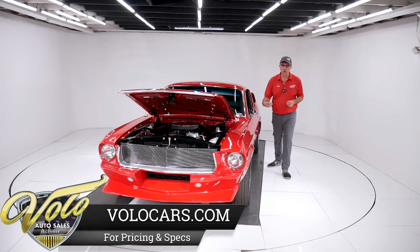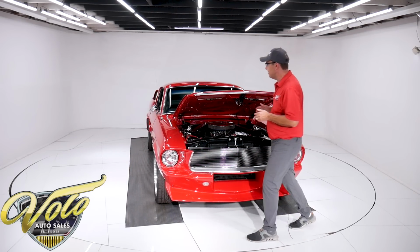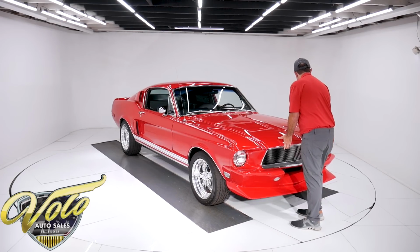You got nice cold air. You got working interior lights. It's a dialed in, done show car. You can get out and drive. If you want to have the car that everyone wishes they had, here's your chance right now.